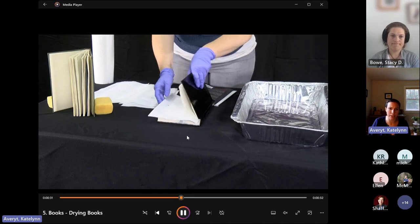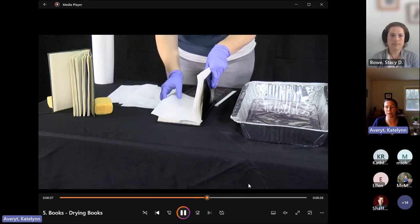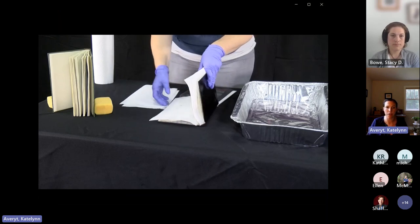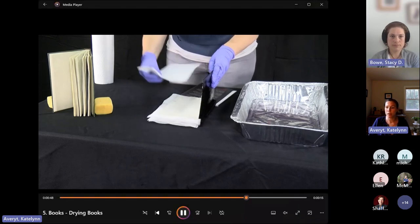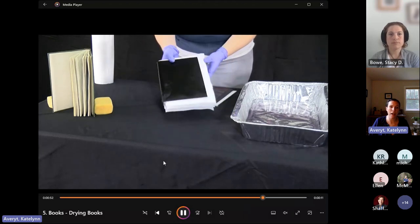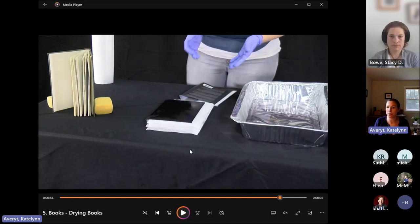The next one is interleaving. And you'll see this here. This is where you're just taking a paper towel and putting it in between the different pages of the book. It doesn't have to be every page. That can sometimes be very time consuming, but it could be more regularly. You want to make sure with this method that you're going to be coming back to this book very, very often.